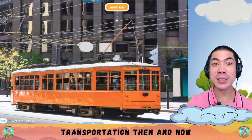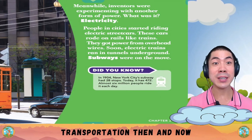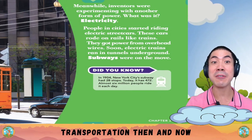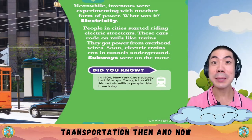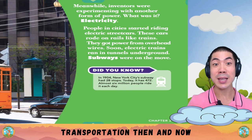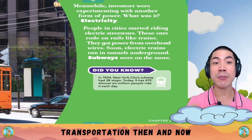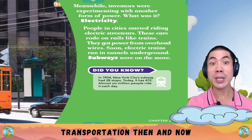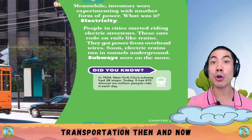And this is an example of a steamship from the 1800s. After the steam engines came electricity. Meanwhile, inventors were experimenting with another form of power. What was it? Electricity. People in cities started riding electric street cars. These cars rolled on rails like trains. They got power from overhead wires. Soon, electric trains ran in tunnels underground. Subways were on the move.